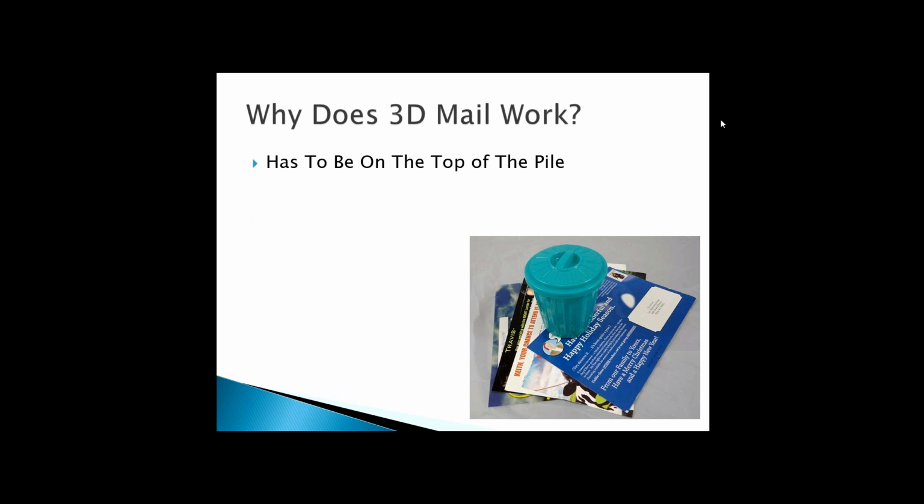So big psychological thing here, it has to be on top of the pile. This is a biggie. Think about your big stack of mail you get every day. If you're the first thing that is opened, heard, or read in that stack of mail, you've got a big psychological advantage. Think about it in a door-to-door salesman setting. If you're selling vacuum cleaners and you get on the block right behind the guy selling encyclopedias, that's not good, right? You don't want to be the second guy to show up at the door. You want to be the first guy to show up at the door.